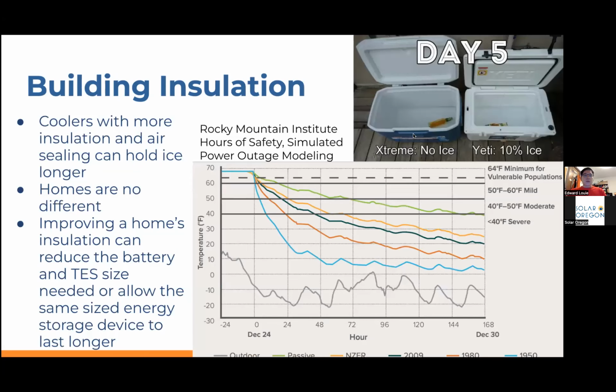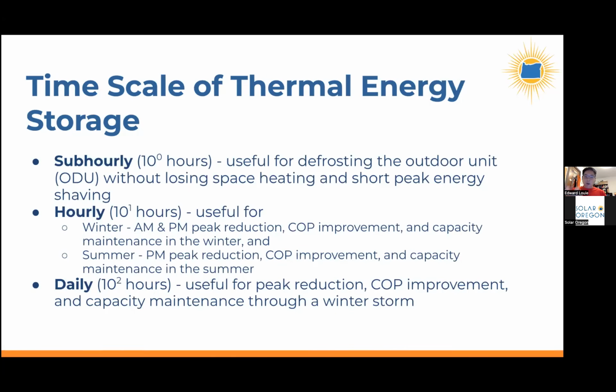So we talked about different scales of thermal energy storage. And one of the things actually I want to mention in these different scales is that different technologies for thermal energy storage may be best fit for these different durations of thermal energy storage. You may not want to use the same technology or the same product to do all three.